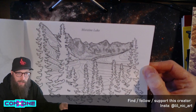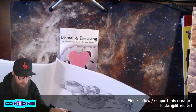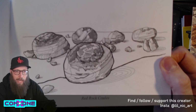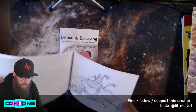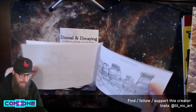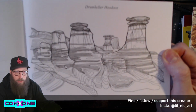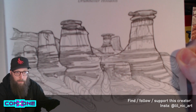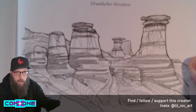There's Moraine Lake. This is some of the kind of art that I really, really love, when you get really intricate drawings of something that you've probably seen here in Alberta quite a bit if you live here, which I have. So when you see the Three Sisters drawn in that way, like the Drumheller Hoodoos, which I am quite familiar with since I just did that Drumheller zine last year.